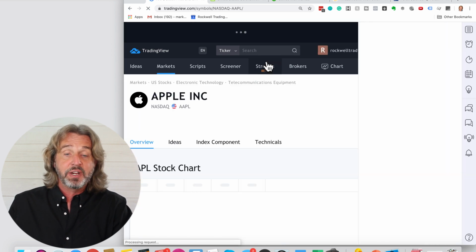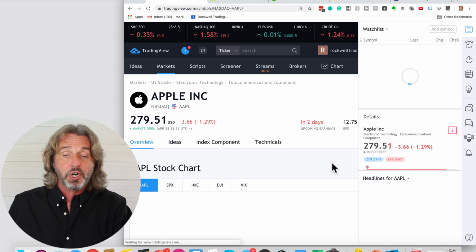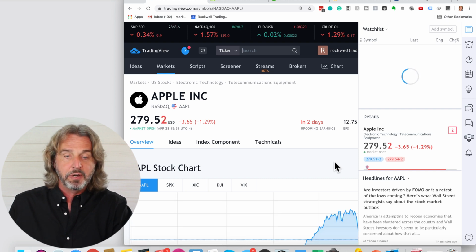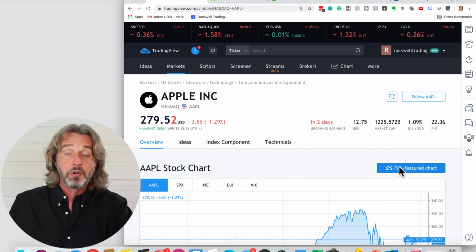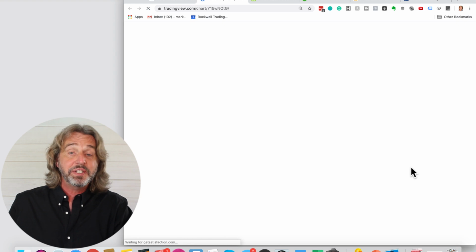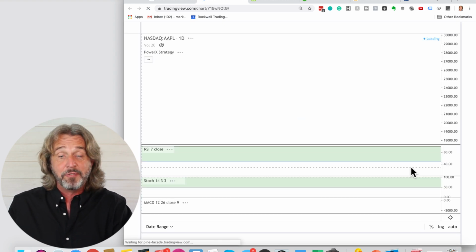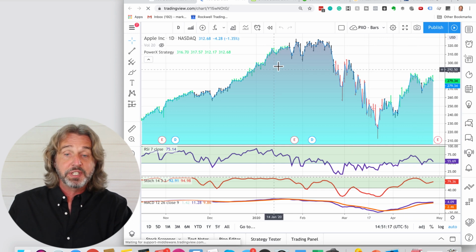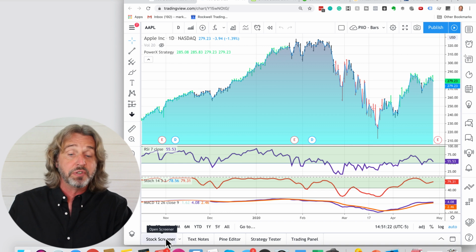So here for this example, I'm just bringing up Apple. And as soon as you click on Apple, you want to click here on full featured chart as it comes up. So it's loading here for a moment. We will see right here, full featured chart. So you want to click on this. Once you do, you will now see a full featured chart that looks kind of like this. And you will see you have a chart here. Then at the bottom, you see that there's a stock screener, text notes, and on the right-hand side, you also have quite a few symbols.